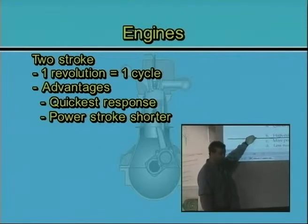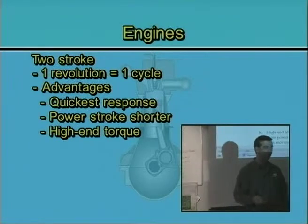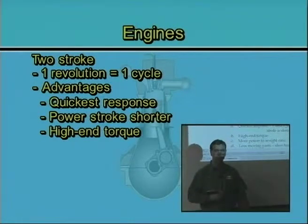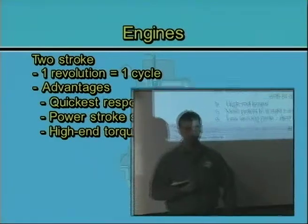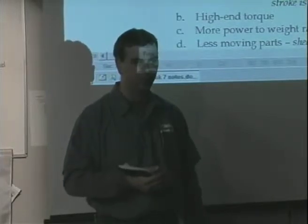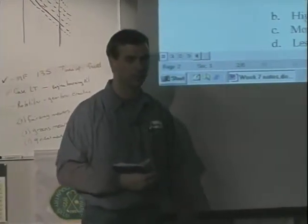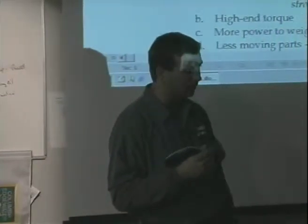2-strokes have high-end torque. You'll see 2-strokes running at very high RPMs. A string trimmer, this is a head off of a string trimmer, and a typical RPM to run a string trimmer is going to be between 10,000 RPMs and 14,000 RPMs. You try to run a 4-stroke engine at 10,000 RPMs and it's going to blow up. There's not very many 4-strokes out there that will run 10,000 RPMs. I can't even name one, but if it did, that's pretty fast.